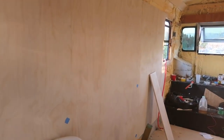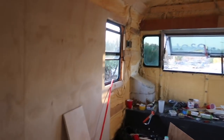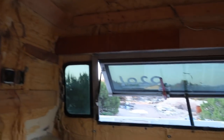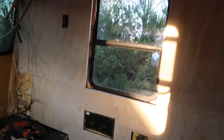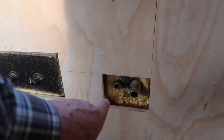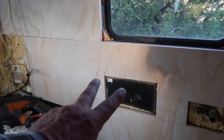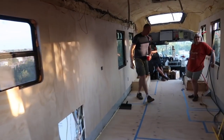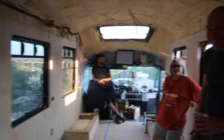So this is looking really good. Now we have a little bit of cut-in stuff to do back here in the back. Piece of cake, no problem at all. Right there, this is the water input, and this is going to be for an outdoor shower, which is pretty cool. All the walls are looking really good. It's cabinet time. Cabinet time.